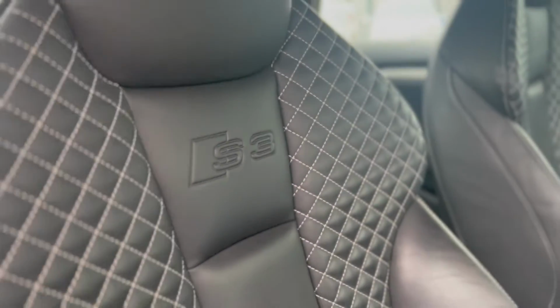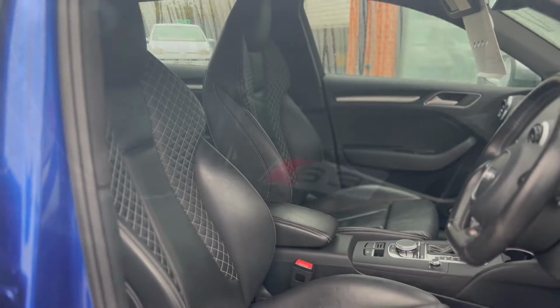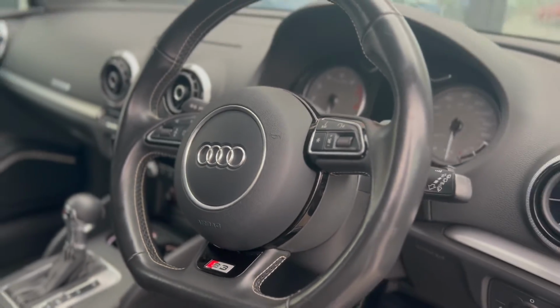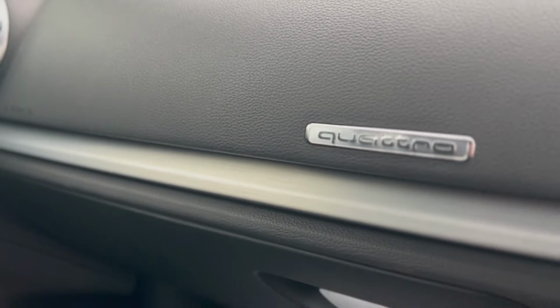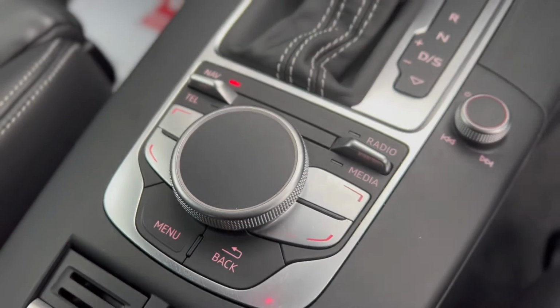Now this does have the additional option of the Super Sport seats, which are very comfortable and add that bit of class, whilst all of Audi's S3 touches like the steering wheel, and also these really cool dials with the boost system. Again, if you had the facelift, you would have the digital dash as well, and you also have the Quattro, which is the equivalent to 4Motion.